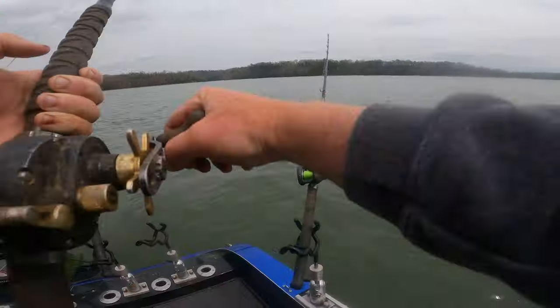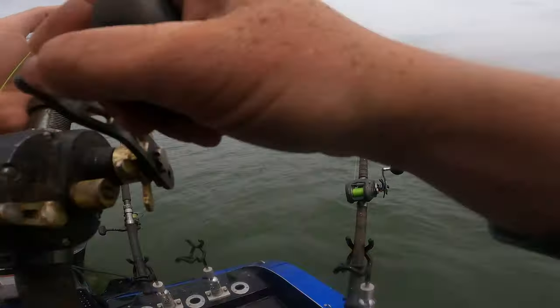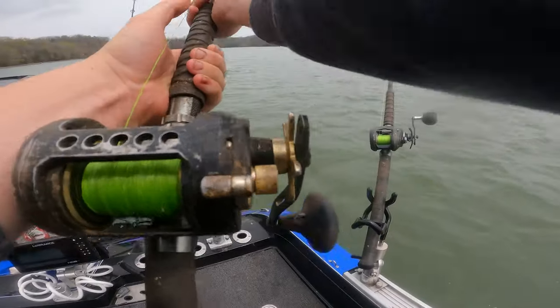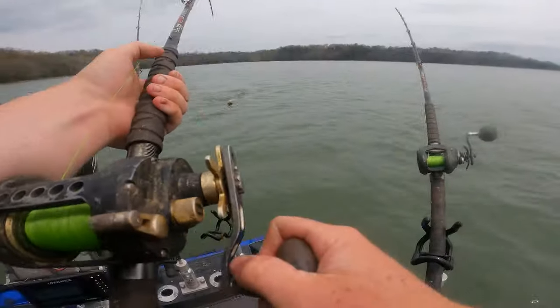Guess I got to get my net. You're back in action. Thumped it. I think he thumped it with more attitude than what he actually is. Nice little fish. He's fat. 22er.